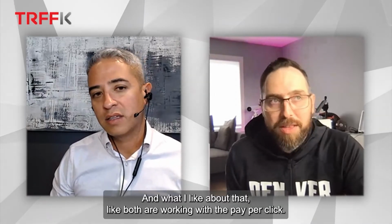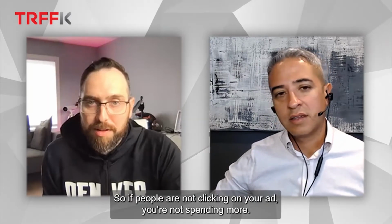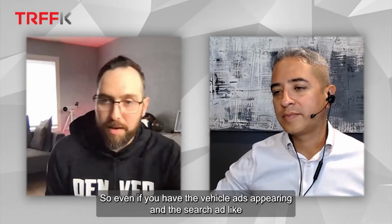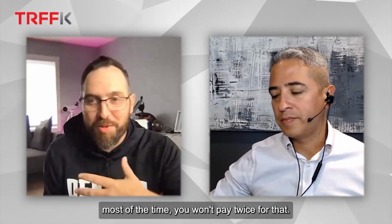Correct. And what I like about that is both are working with pay-per-click. So if people are not clicking on your ad, you're not spending more. So even if you have the vehicle ads appearing and the search ad, most of the time you won't pay twice for that.